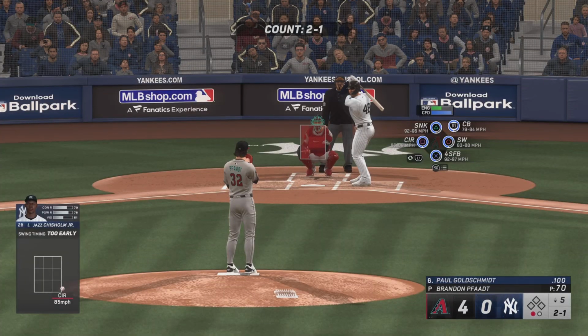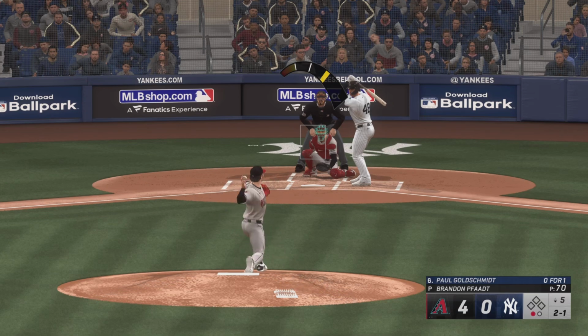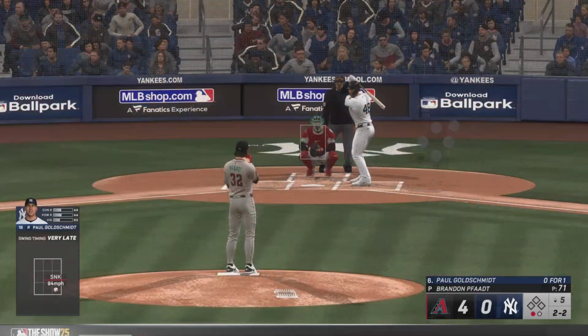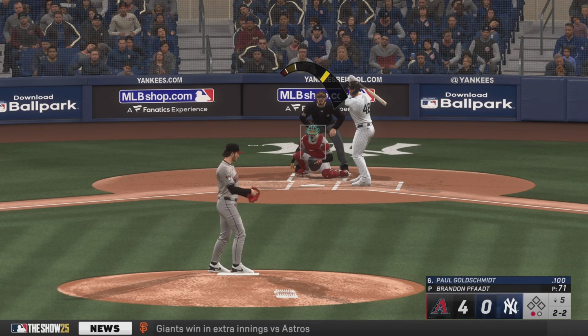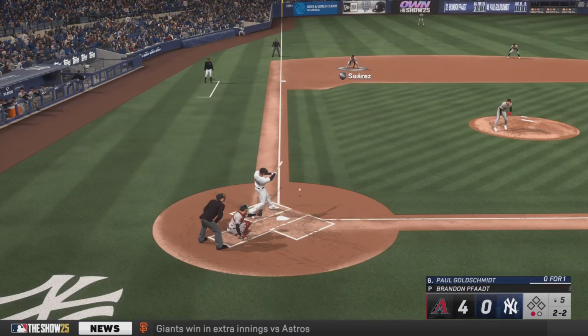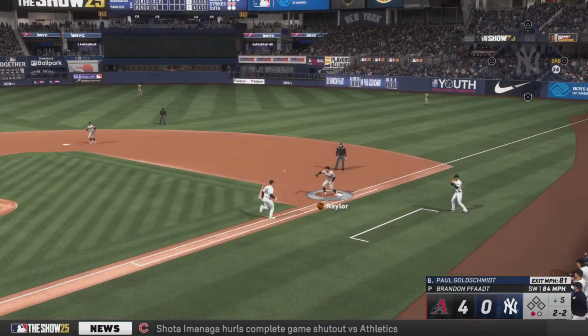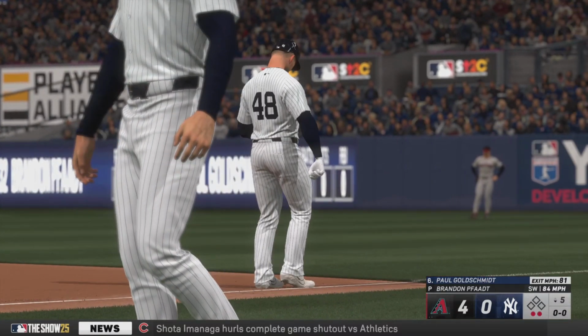Here is Goldschmidt. Fouls one off. 2-2. The D-backs leading by 4. Last half of inning number 5. Ground ball left side. Sends it to first, and they get Goldschmidt for the out.